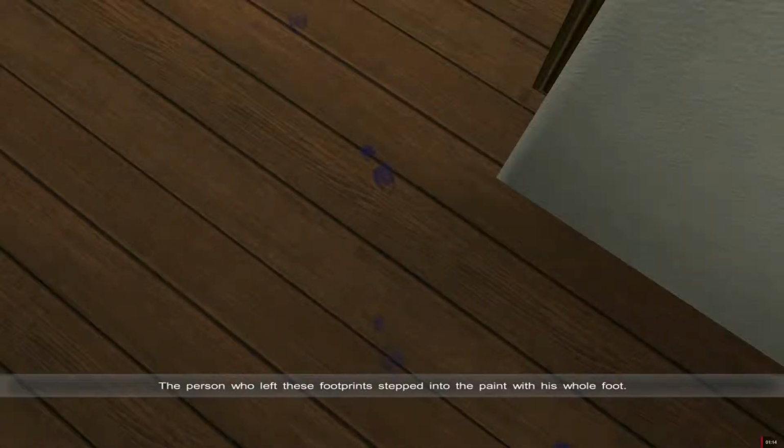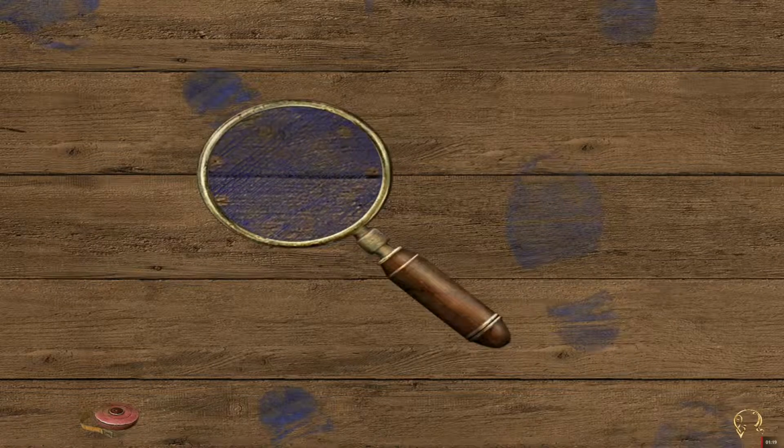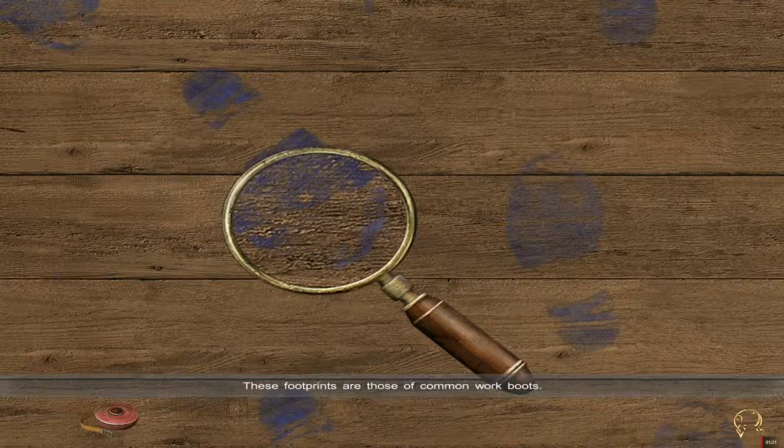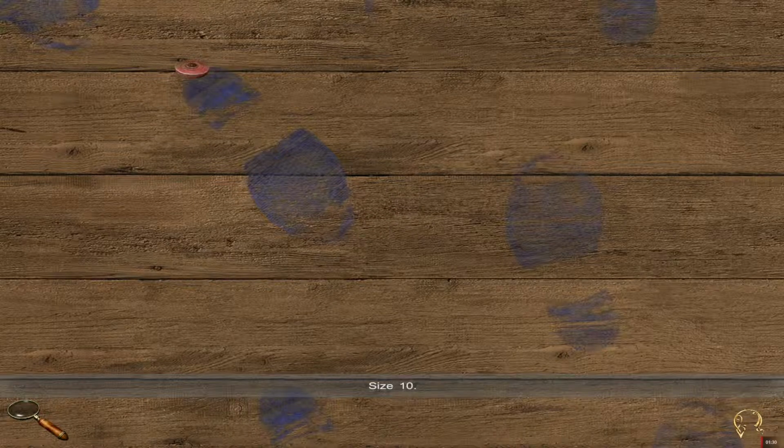The person who left these footprints stepped into the paint with his whole foot. These footprints are those of common work boots. Size 10.